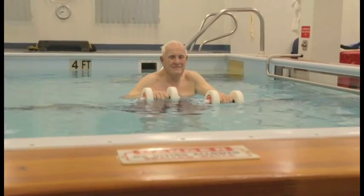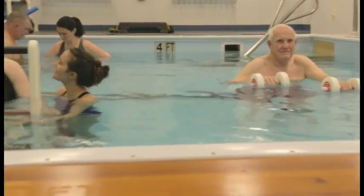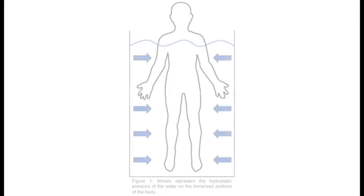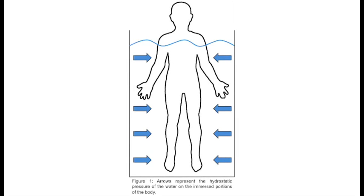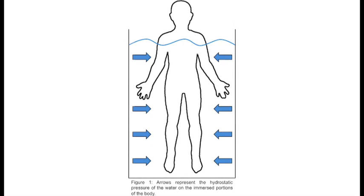The buoyancy properties of water can help to assist with movement, resist movement, and support movements on the water's surface. At any depth, the amount of pressure exerted on all surfaces of the body is equal. This results in equal pressure around the joints during aquatic exercise. Due to this, a patient should experience increased support when in the water. It can also be helpful for patients who have excess edema or swelling.